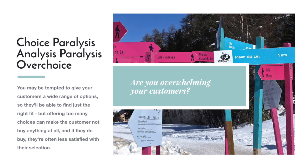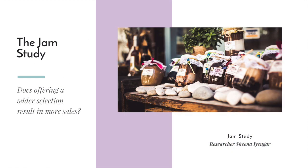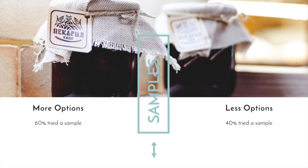There's a famous jam study that goes like this. One day, a researcher set up a display table at an upscale food market with a variety of jams. Anyone who tried a sample received a coupon for $1 off any jam. Every few hours, they would switch between a selection of 24 jams or a pared down selection of 6 jams. 60% of shoppers who walked by the large display sampled at least one jam, while only 40% tried a jam at the smaller display. On average, shoppers tried 2 flavors of jelly regardless of how many types were on display.